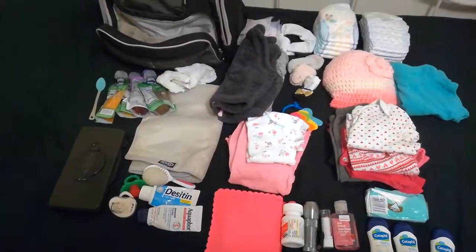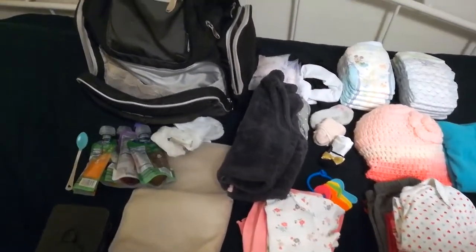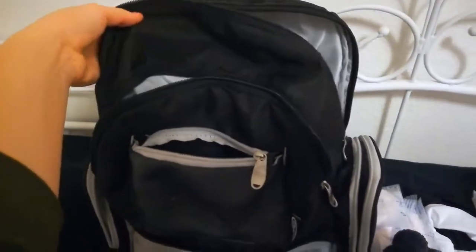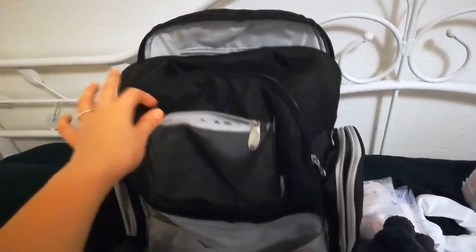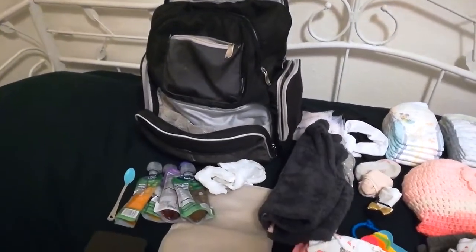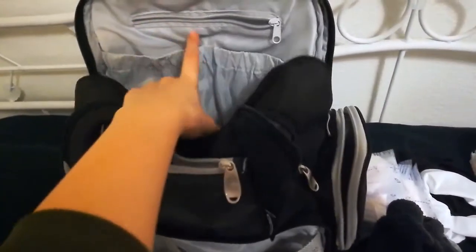I had to restock on diapers and a couple of outfits, I guess. So I did empty out the bag beforehand. I just have a simple gray coat bag. I think it was 35 bucks, but that's about it. I'm going to show you the space inside.